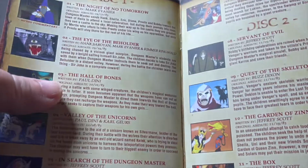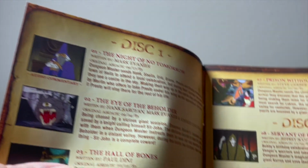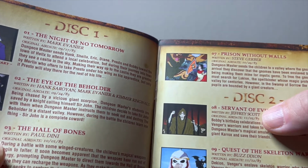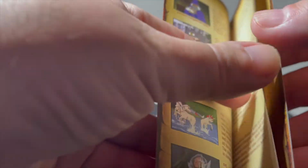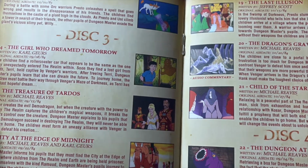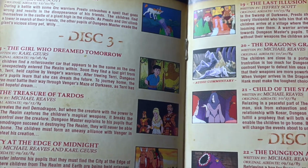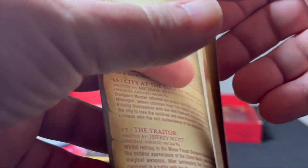And I found this, just a little bit about me. I have a son whose first and middle name is Jeffrey Scott, and of course his last name. So I just think it's funny that Jeffrey Scott is the writer of many of these episodes. So that was not an intentional homage. That was actually my dad's name. So kind of interesting that that name pops up.